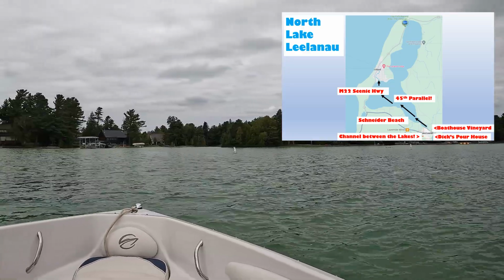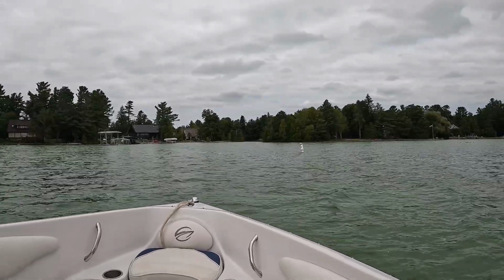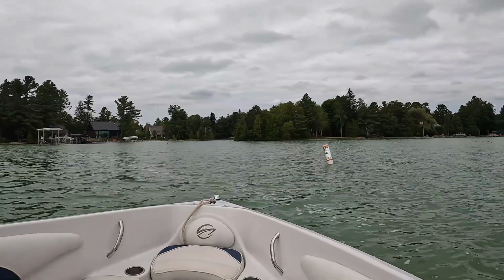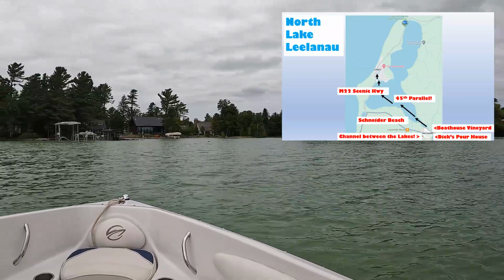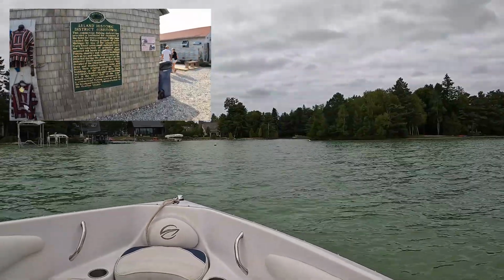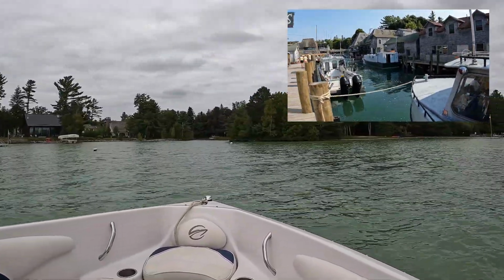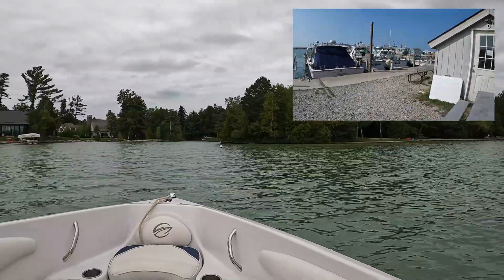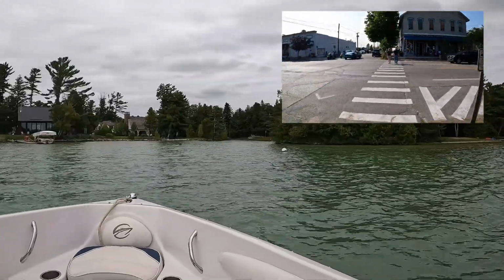Okay, here we are coming into the mouth of the river here that takes you into Leland. It is no wake, so be careful with your speed, careful with the prop. Leland's a beautiful place. Just really scenic homes, historic homes, lots of nice shops, restaurants. There's Fishtown in Leland. It's out by Lake Michigan. You definitely want to check that out. Lots of great shops there. There's a charter that goes over to the South Manitou Island and North Manitou Island. Definitely worth a visit over there as well. The town, very quaint, very interesting to see.